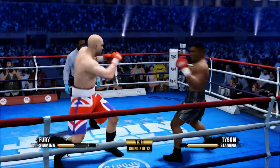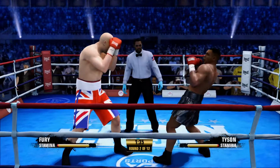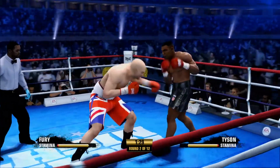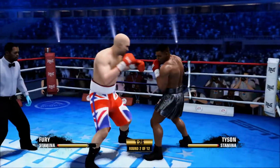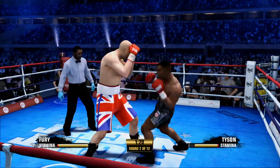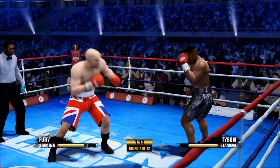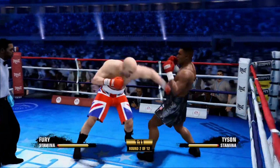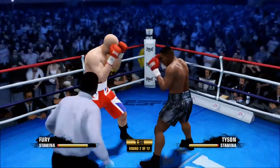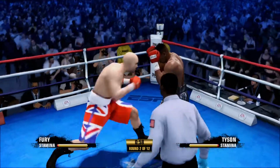Really wanted that uppercut, but just couldn't get it. Effective work with that flush overhand right. Halfway through round number two. Tyson's defense penetrated by a well-targeted uppercut. Well, you could see what he wanted to do there, but unable to land that body shot.